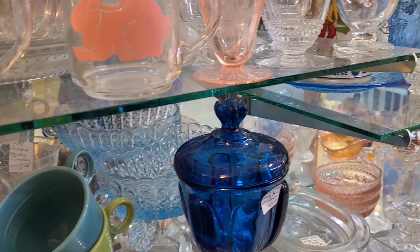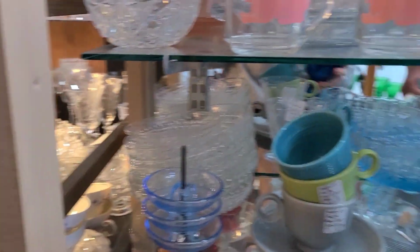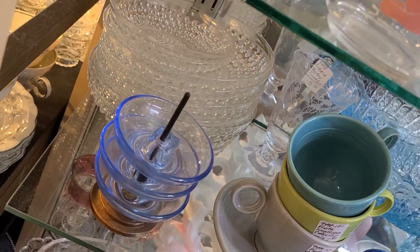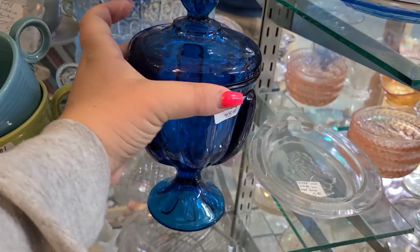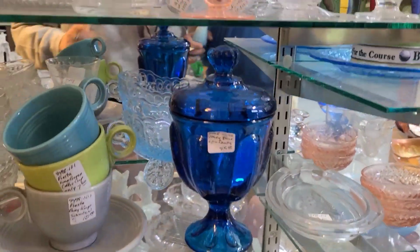But right here, we have a blue Viking 6-petal compote. I'm not sure if I show you guys the bottom, but just hold on a second. I dropped the lid, but it didn't break, so it's okay. But I wanted you guys to see that accidents do happen. So if you do drop something, and even if you break it, just be honest, and sometimes they won't make you pay for it, even though I think you should. But it's okay because it didn't break or crack or anything, so we were lucky with this one.